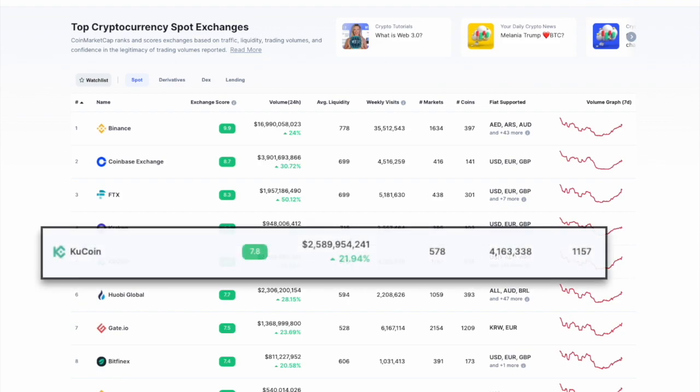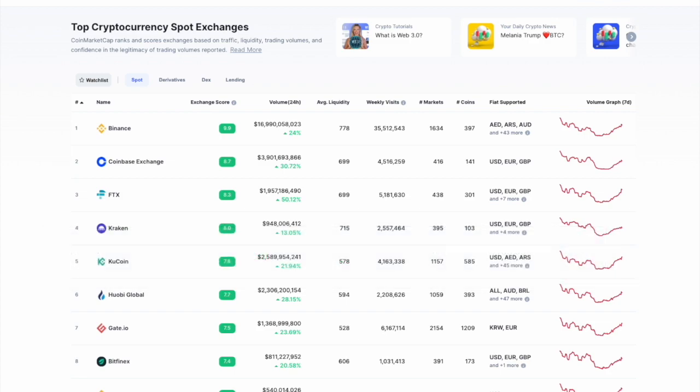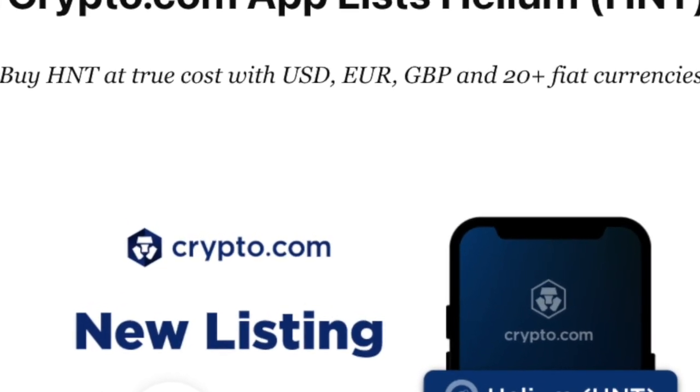KuCoin is a major exchange with over 4 million weekly visitors and very impressive 24-hour volume. Trading HNT on KuCoin starts tomorrow. The most recent major listing before this was Crypto.com back in August.